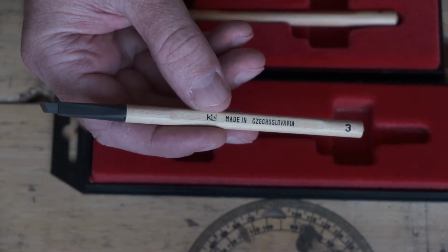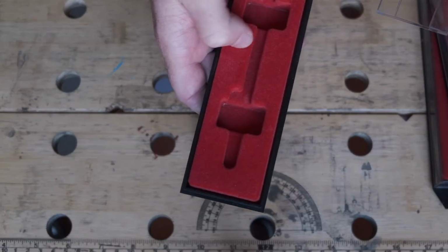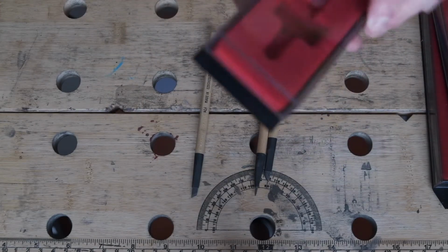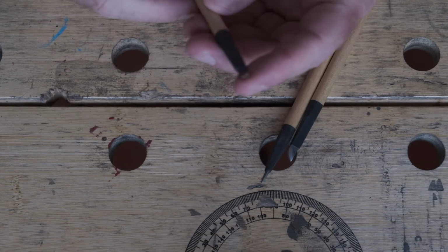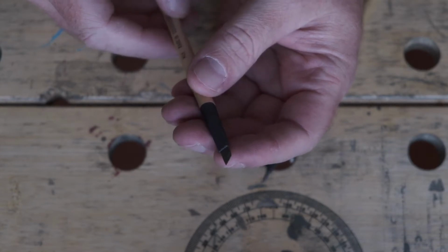So let's have a closer look at these. They came in very nice fuzzy packages. If you like fuzzy things, well then these might be the tools for you, except that I'm probably just going to throw that away. So there's three different tips that we've got here. This seems to be some kind of a, I don't know, skew chisel.